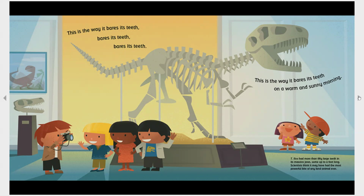This is the way it bares its teeth on a warm and sunny morning.